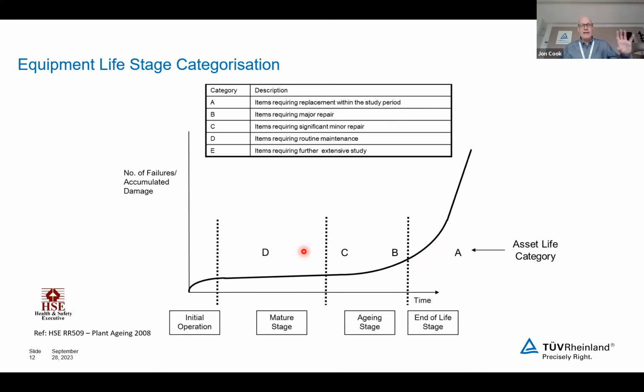And then we also have an outlier, which is category E, and that's if we were to find an issue that is quite extensive, would require an additional project or an additional piece of study in depth to answer the question. An example of that would be if on a tank farm, all of the tank bases were subsiding. It would be impossible for us to categorize that equipment without doing further studies on what the condition of the foundations were, and so on and so forth. So we're looking to categorize the equipment like that based upon the HSE guidance.